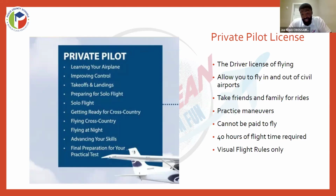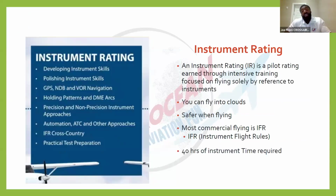You can also not be paid to fly. You can take your family out to fly. And then that brings us to the next license, instrument.